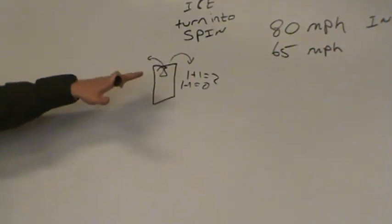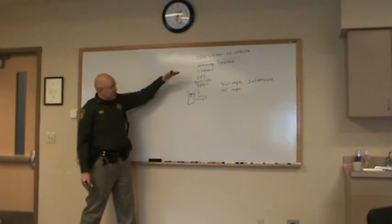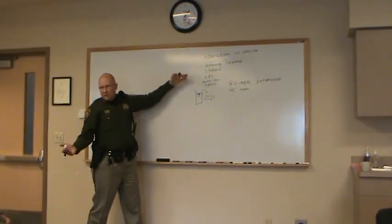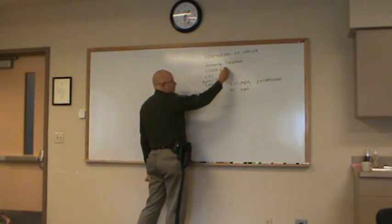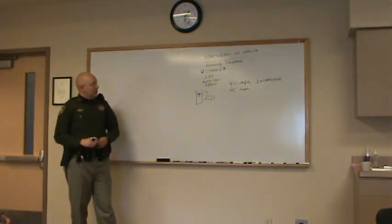Sometimes if your speeds are too fast, or the roads are super icy, even with as much steering input as you can put into it, you're still going to slide off. So this is why we want to make sure: don't hit the brakes. Don't hit the brakes. Ease off the gas.